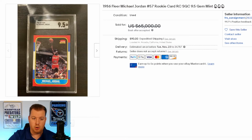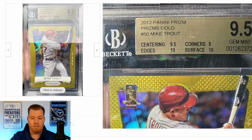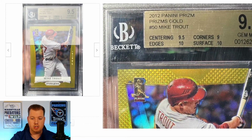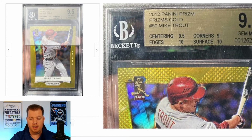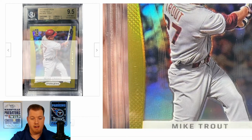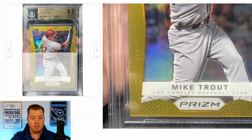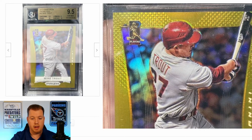It is a BGS holder once again. We're going to some baseball this time. This is going to be the only baseball player we see today. A BGS 9.5 Mike Trout, one of the best to ever do it in baseball as well. 2012 Panini Prism Gold out of 10. And this is a 9.5 grade for Beckett. Edges were perfect, surface was perfect, centering a little off, and corners a little bit dinged up, I guess. But still a 9.5 overall for this card. And the final sale price was $36,000.